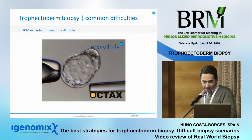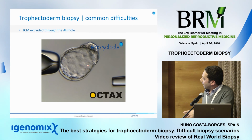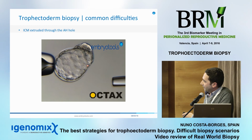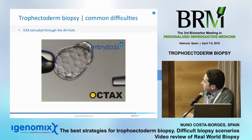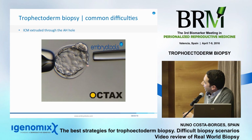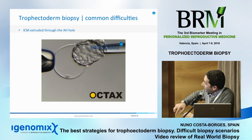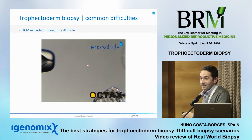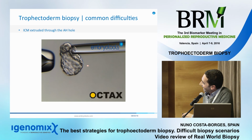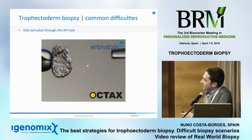What we normally do, and for this case it's important that we have done a big hole because it's easier for doing what we're going to see. So we just collapse the blastocyst, and then carefully we take it out of the zona, we turn it around, and we do the flicking. And we have very good results, and it's just like if we had a completely hatched blastocyst.